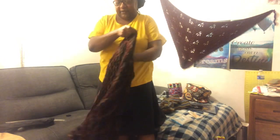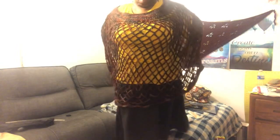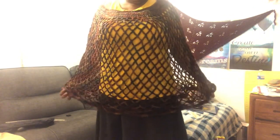Let me see if I can try it on for you one more time. Sorry for all the junk in the background that you see. But anyway, that's it. It is perfect, and now all woven in. So I'm excited to wear this.